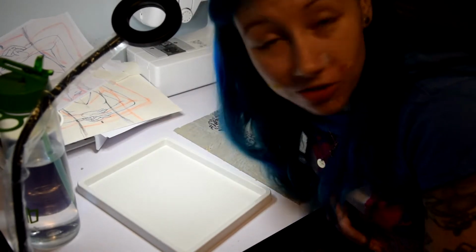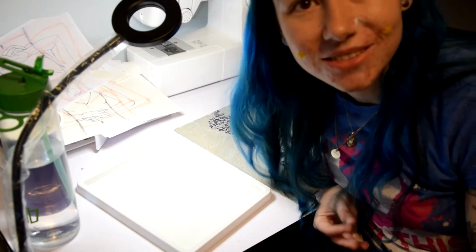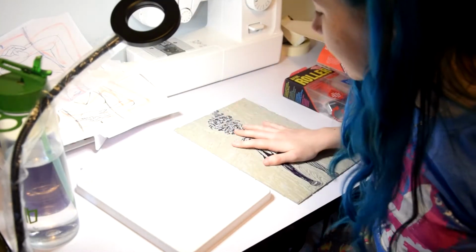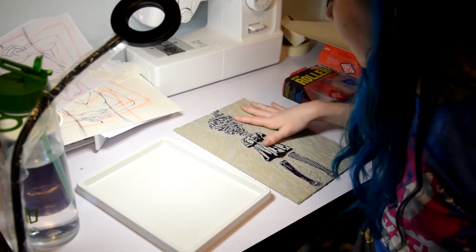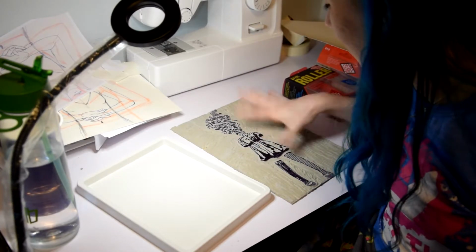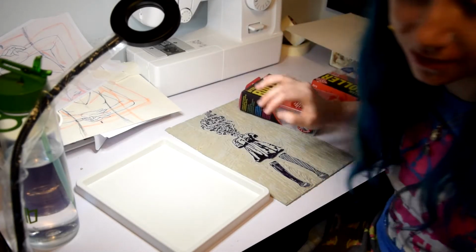Basically you do that and you cut around and then you leave your design. You're meant to mirror the design. I forgot, so the print will be mirrored, but that's fine. I haven't done a print since I was in school, a long, long time ago, so I forgot that part. I've just realised I don't actually know if I have any ink. Fuck.